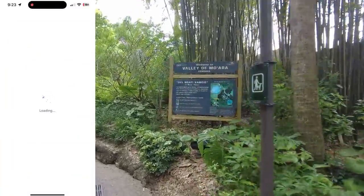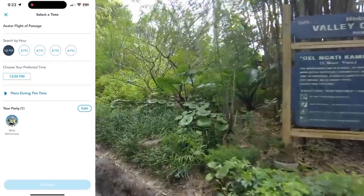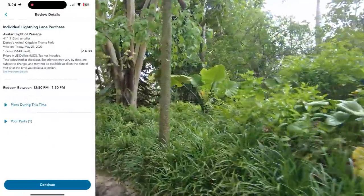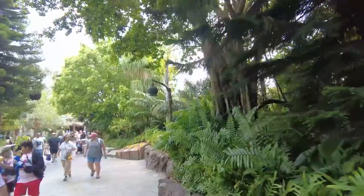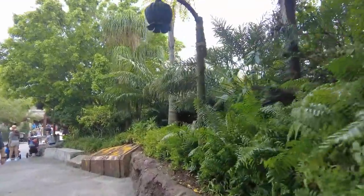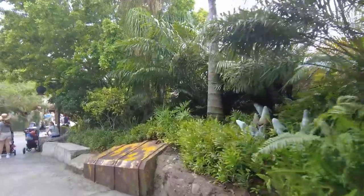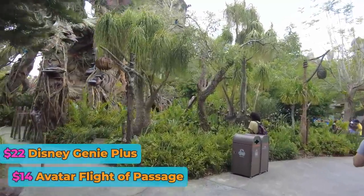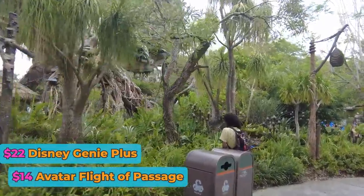And I kept checking back every 20 minutes or so. And eventually a 12:50 to 1:50 time slot showed up, so I went ahead and locked that in. Just like Genie Plus, the fancy rides price varies by how busy it is. Basically surge pricing, which I don't love. I paid $22 for Genie Plus today, and I paid $14 for Flight of Passage.